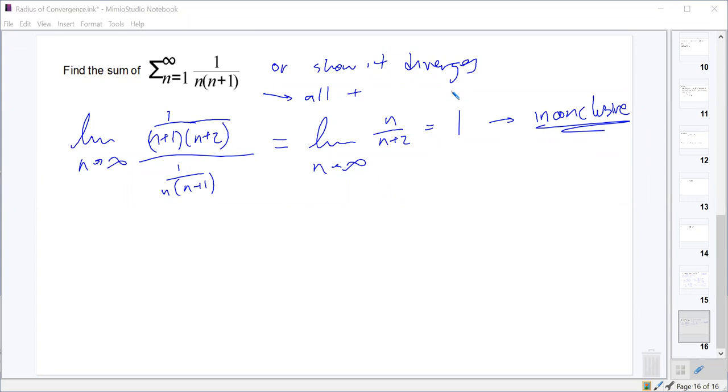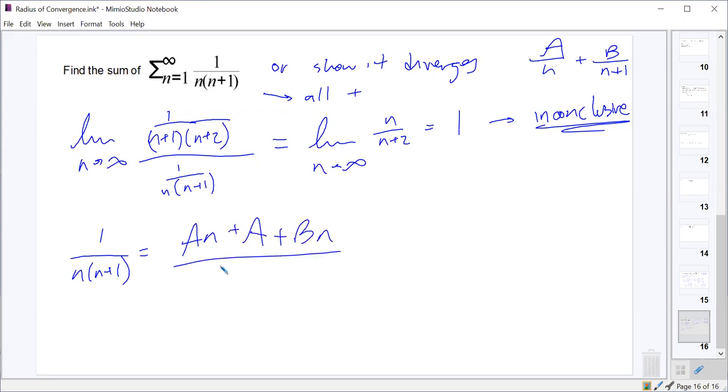So we're going to do partial fractions here. We're going to split this apart and see what happens with it. So what's that going to look like? That's going to look like 1 over n times n plus 1 equals, we'll call it A over n plus B over n plus 1, right? So that'd be An plus A plus Bn all over n times n plus 1, which we can then cancel out. And we're looking for the values of A and B. Our variable here is n. How many n's do we have on the left? 0. How many n's do we have on the right? A plus B. How many number constants do we have on the left? And on the right, it is A. So A is 1, B is -1.